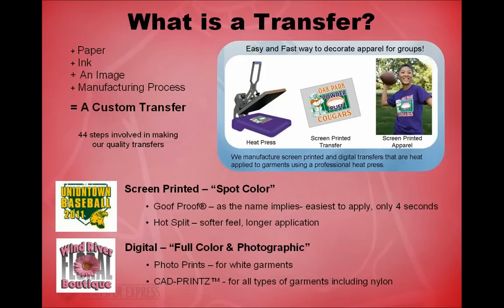Now, anytime you place an order with a transfer company, you'll always get guidance as far as how to choose the correct type of transfer and where to go as far as what's best for you. But these are just examples of some types of screen printed transfers.